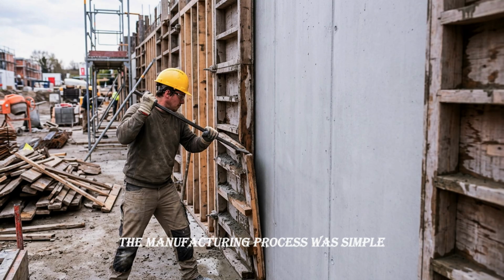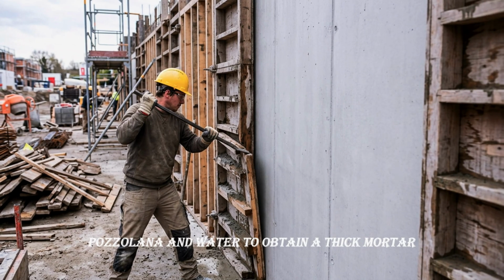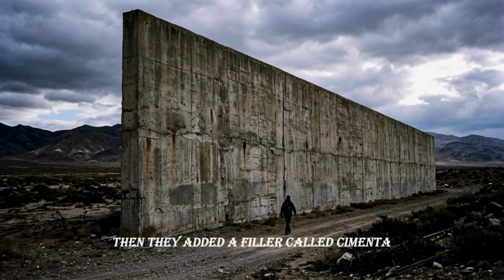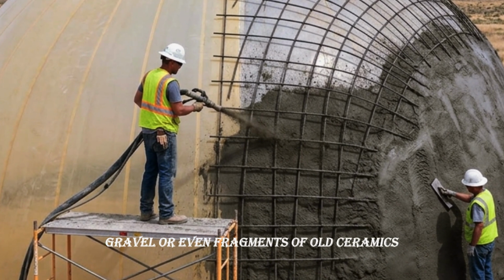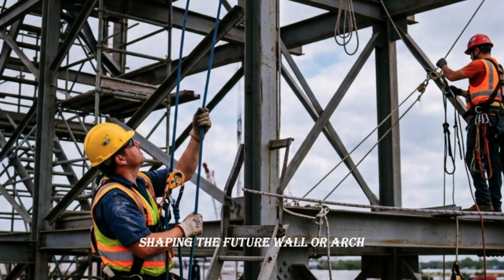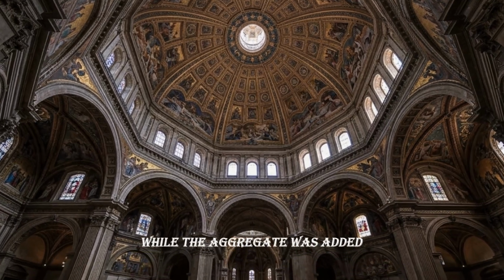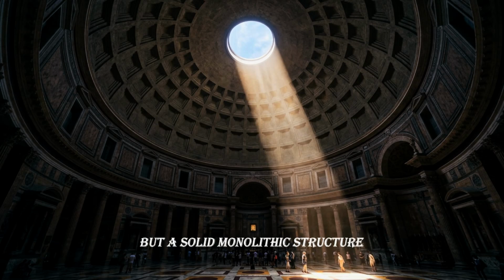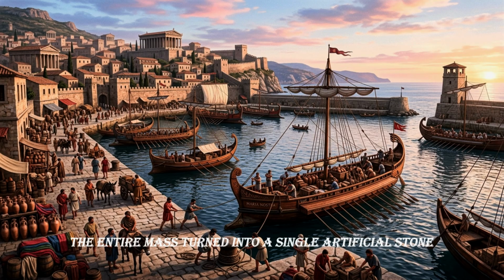The manufacturing process was simple but incredibly effective. Workers mixed lime, pozzolana, and water to obtain a thick mortar. Then they added a filler called caementa, pieces of broken stone, crushed rock, gravel, or even fragments of old ceramics. Wooden formwork was erected on the construction site, shaping the future wall or arch. The mortar was poured into this mold in layers, while the aggregate was added. The result was not just masonry, but a solid, monolithic structure. After hardening, the entire mass turned into a single artificial stone.